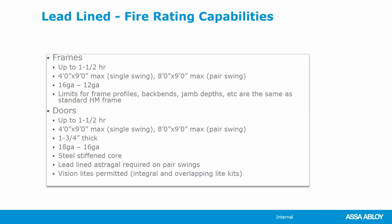So the frames and doors for lead lining are rated up to 1.5 hours. We do have some options for 3 hours. 1.5 hours is a wide breadth of these products and conditions. They all can get 1.5 hours. If you need 3 hours, then some limitations start coming into the product line. We can go to a 4090, 8090 pairs. Gauges, again, 16 to 12 gauge. Heavier gauges are available. We would go into those on a design build type job specific application.